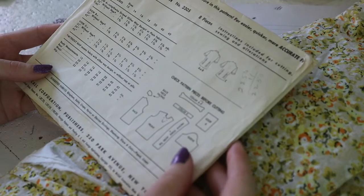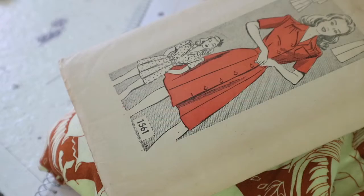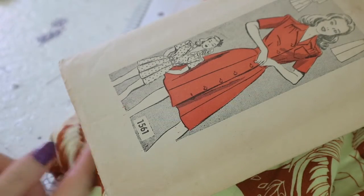But yeah, I need to get it sewn up, and I need to get it sewn up pretty quickly because I want to have this video up soon. So that is going to be a project coming up for sure. Another project that is definitely happening is this 1940s bonus project.